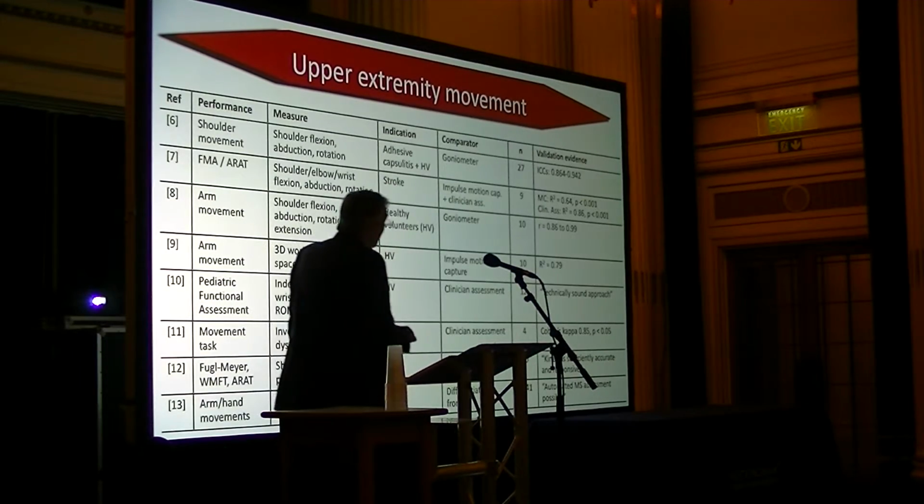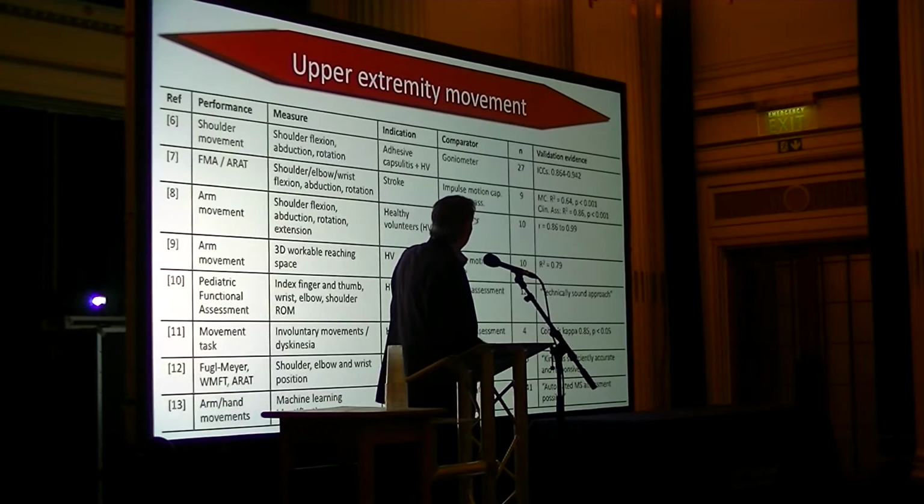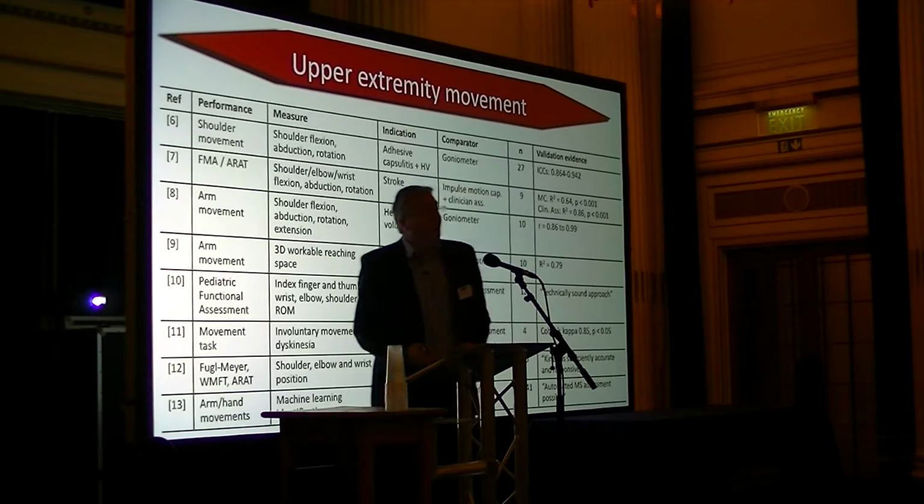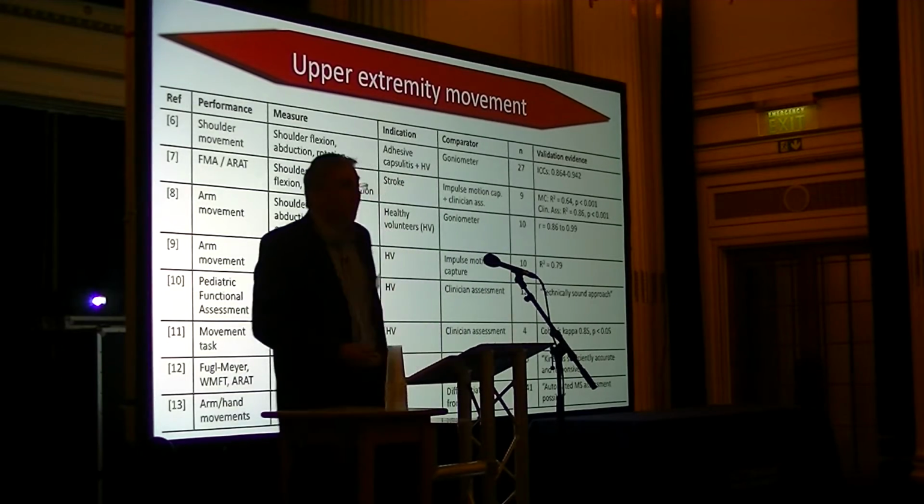And they found really good correlations. Oops, I'm thinking that's a pointer. Really good correlations between the traditional method and the Connect. So some really good positive findings there.